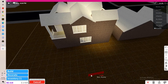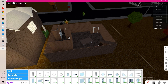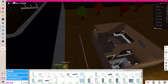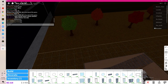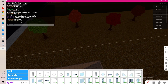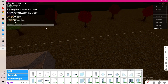To do the upstairs. Oh wait, I already added my roof. What? Okay. Well, deleted my roof. So there's now somebody here, but... Lex. Ronald OMG fan. I like Ronald. Ronald too. Guy.